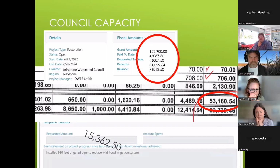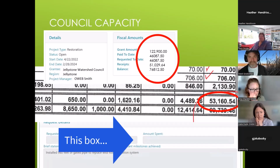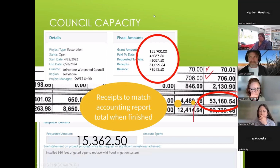One thing that you should know is that $15,362.50 is the quarterly amount of money that once a quarter you get paid. The question has to do with what we are going to do about the amount spent, considering that we have to get the receipts number now to match that number. So I'm going to go ahead and launch a poll.